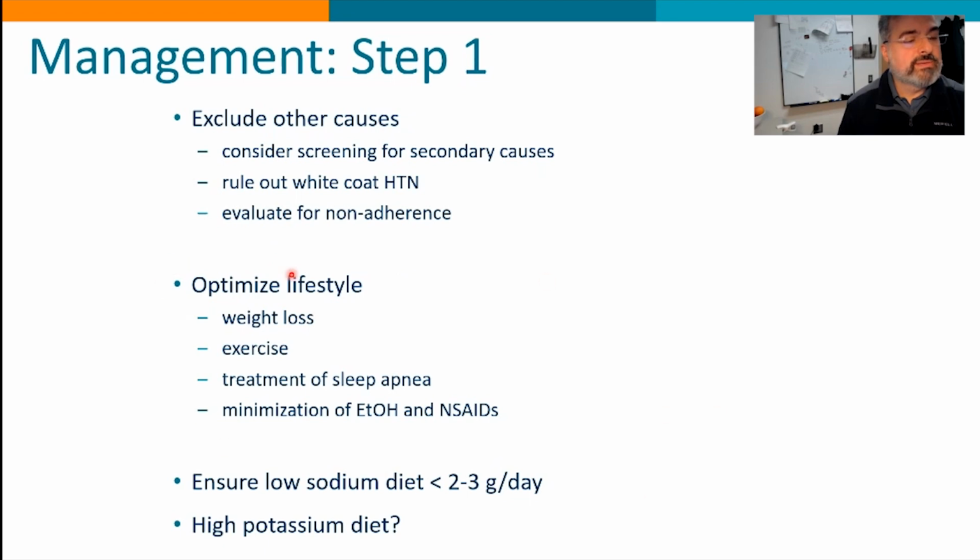Then, like Dr. Gustafson mentioned, I usually tell them, hey, if you don't lose weight, it's going to be very difficult for us to control your blood pressure. You have to start an exercise program. Even walking 30 minutes 5 times a week is better than doing nothing. If you're taking NSAIDs, we definitely stop those immediately. If you take NSAIDs at a good dose for 2 weeks, your systolic blood pressure might increase by 15 points. And we ask them to be screened for sleep apnea if they need the screening test.